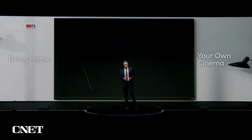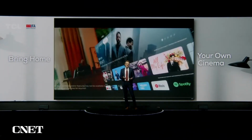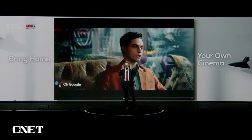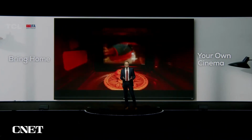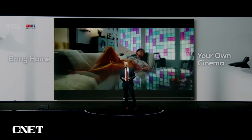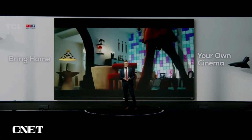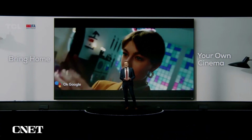I'm sure you will be impressed, as I am, when you sit just 3 meters back from 98C735 and discover that your field of view, what you see, is fully covered by this gigantic screen. You have your own cinema at home, and you don't need projector, you don't need to cover windows. For the first time, it is made possible by TCL's unlimited panel production capabilities.